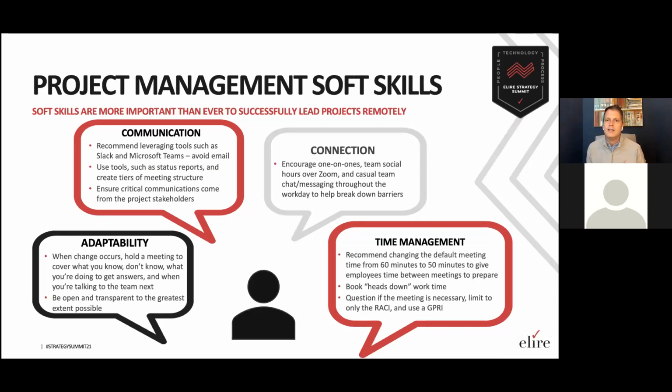And then, of course, use status reports and critical communications to really keep everyone in line and on track. Connection, you know, projects are difficult. We really want one-on-one interaction, team social hours, casual team chat and messaging, really break down the barriers. So many projects are dealing with teams where there's an us against them mentality, and it's important to establish connection and break that down so that everyone can be marching towards the same goal.